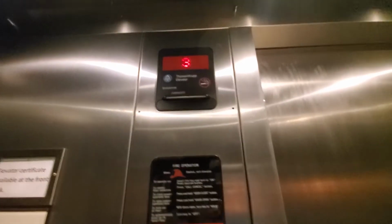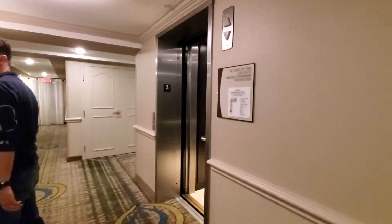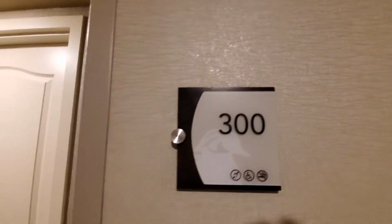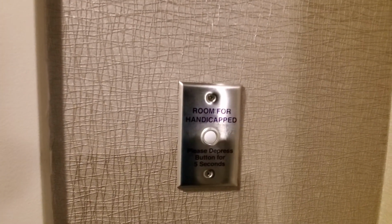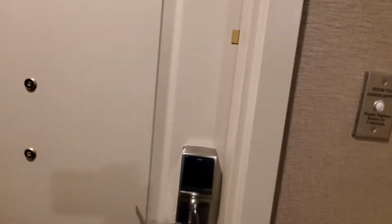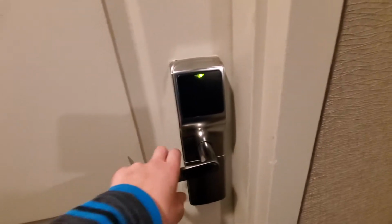So here we are at 3, and our room is right next to the elevator. It's a 100% smoke-free floor. So there's the elevator closing. Okay, and here's our room, room 300. It seems like all of our rooms at Homewood Suites end with 00, because the Buffalo one ended in 200. This is a handicap door. We got a handicap room. So here we are at room 300.